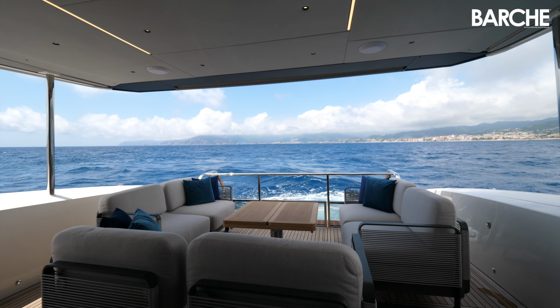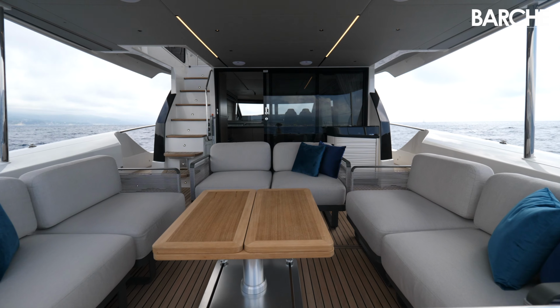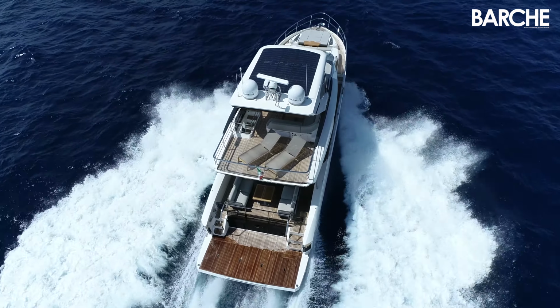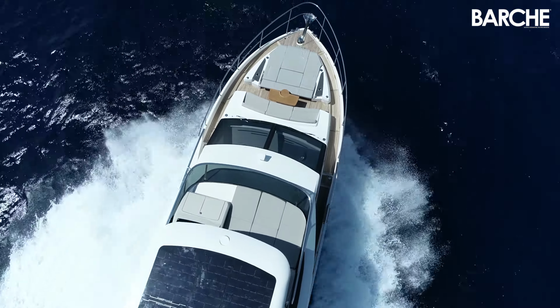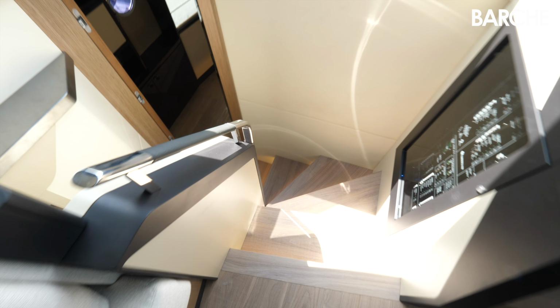The cockpit is very large, a true terrace overlooking the sea and the large stern beach. The design does not simply focus on gaining centimeters for onboard comfort, but also on optimizing space and fittings. A good example is the sleeping area below deck.